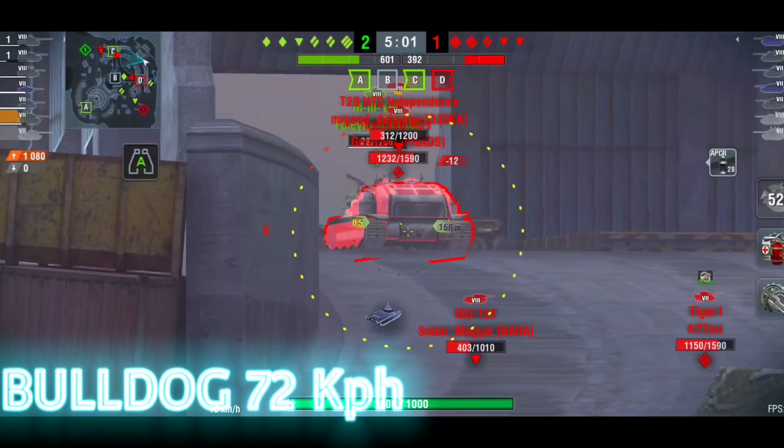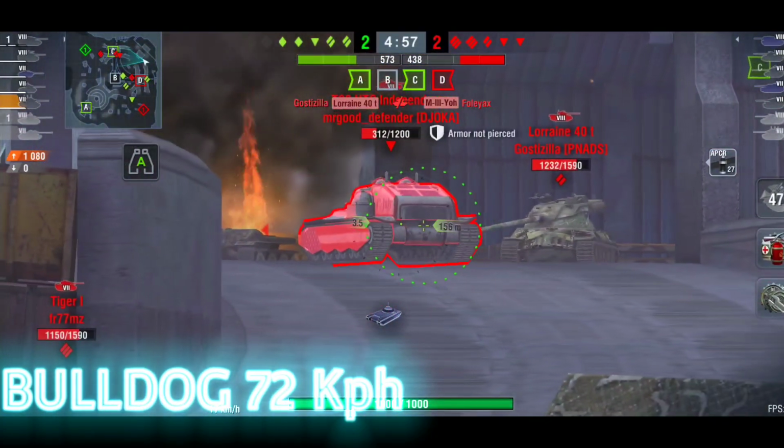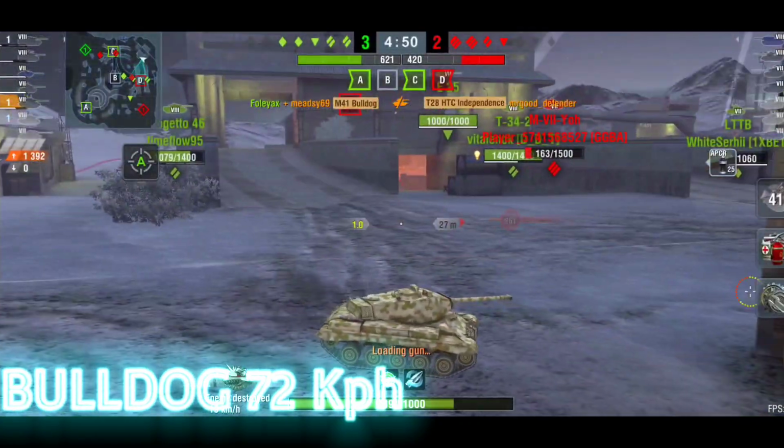Also going 72 kilometers an hour is the Bulldog. Of course, the T49 is basically a Bulldog anyway, so all these tanks go the same speed. The Bulldog is the tier 7 version. Again, it's an okay tank, but nothing special.